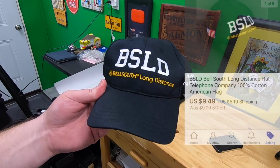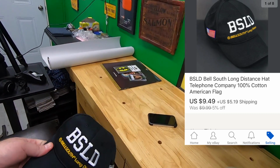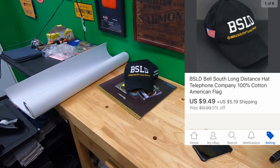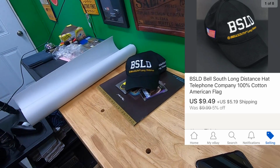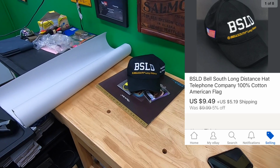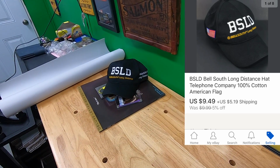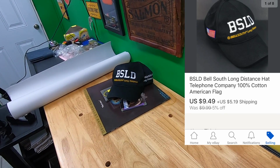All right, I sold this hat. Bell South long distance hat. It's got a flag on it. I've had that hat for probably at least a year. I want to say I probably paid like 25 cents, 50 cents for it. I don't think I would have paid $1. But anyways, I'll look at it real quick. $9.49 plus shipping on top for that.